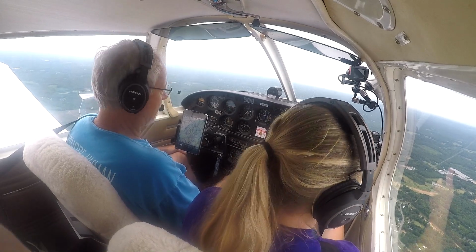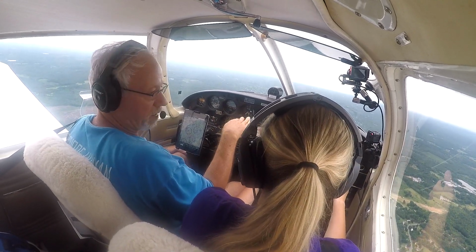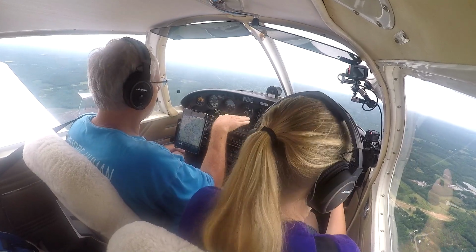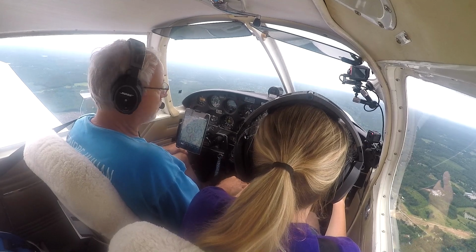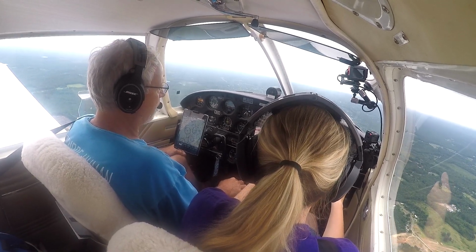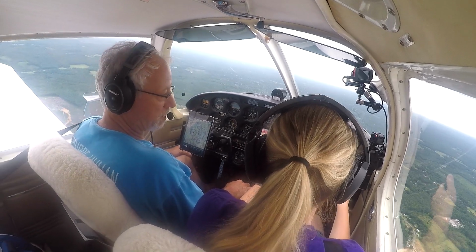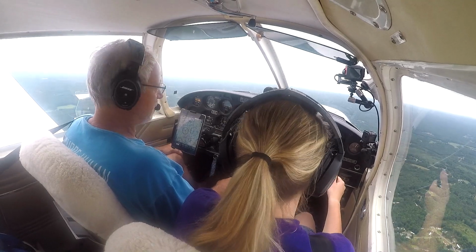Now the rudders down here, what they do is they will yaw the airplane left or right, and so they're good for when you're flying slow, when you're on the ground, or in a steep turn to coordinate the turn. So if I press left rudder, you feel it going to the left. If I press right rudder, you feel it go right.